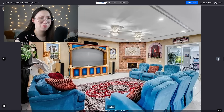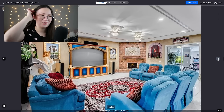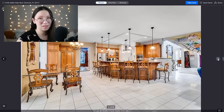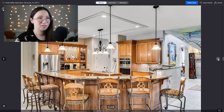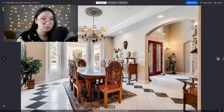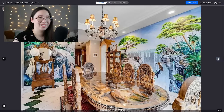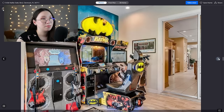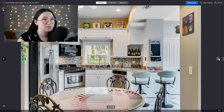I have to say, though, of all rooms in the house, this is probably one of the most uncomfortable. These seats don't look comfy. I get that they're supposed to look like movie theater seats, but I would take comfortable seats over the theme at this point. One of three kitchens. We saw this kitchen, right?